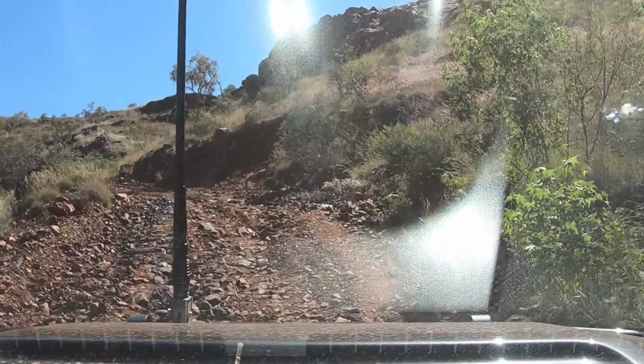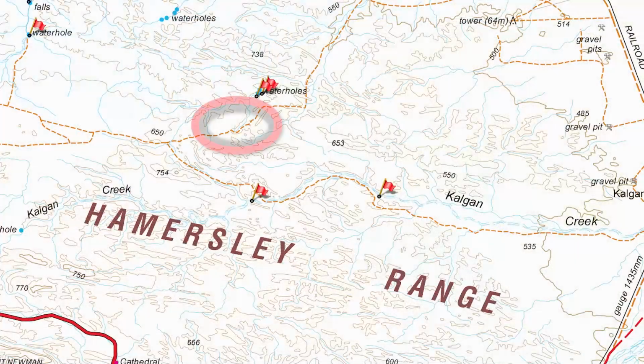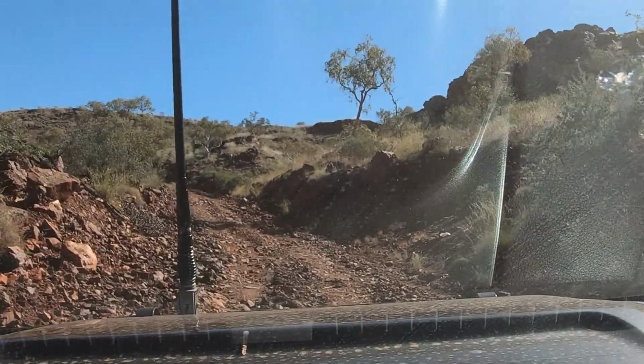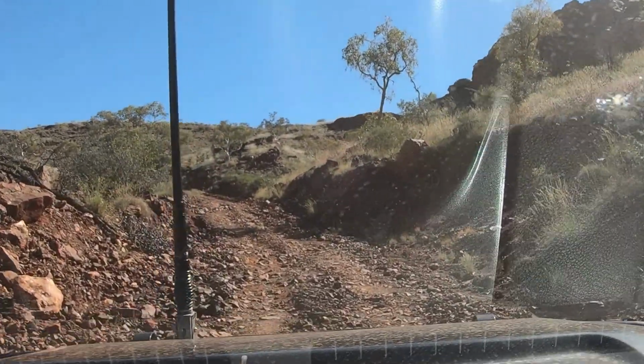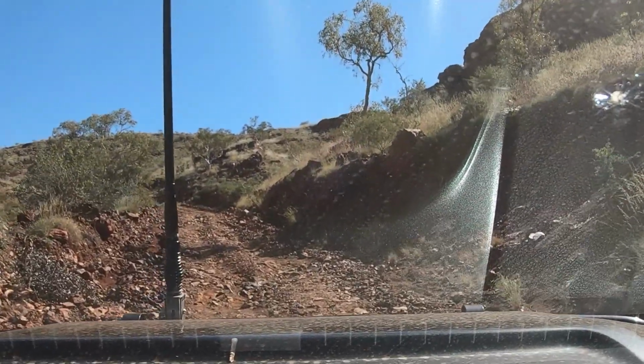The main track that takes you into Three Pools and to Eagle Rock Pool is what we're on now, heading in a westerly direction. It is an actual water course that you're driving up, and it's pretty washed out at the moment and scrabbly. So we're down to first gear, low range, just sort of picking our way up.